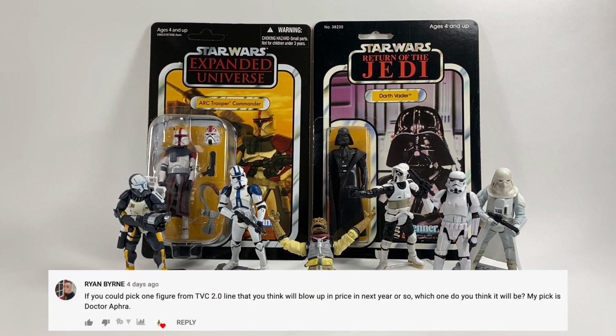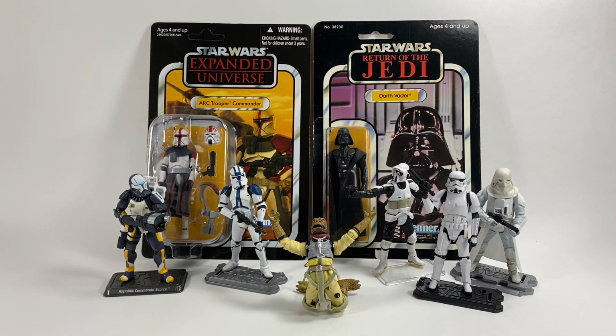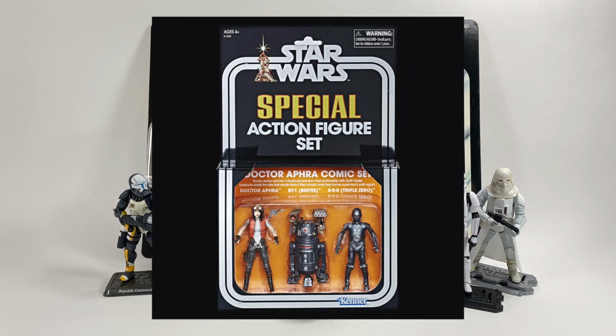Ryan Byrne says, if you could pick one figure from TVC 2.0 that you think will blow up in price in the next year or so, which one do you think it will be? My pick is Dr. Aphra. Yeah, Dr. Aphra's a good one, because if and when, and I think it's inevitable, that they will do a live action Dr. Aphra, I'm pretty sure that they will make her into live action. And then the minute she goes into live action, then yeah, that figure will go up in price. And also that 3-pack as well, because you can only get those 2 droids in that pack. So that might start going up in value, I would think.